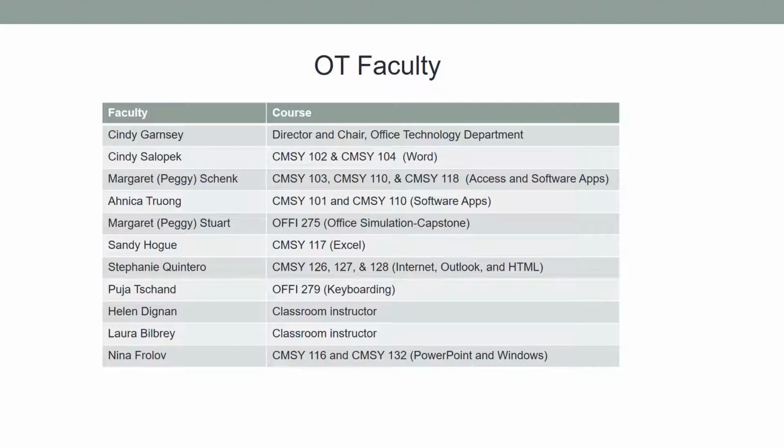This is a list of all our current Office Technology faculty, and you'll notice that we have many people who are teaching many different courses. There are 3 of us who are full-time faculty who are here Monday through Friday, and that is myself, Cindy Garnsey, Stephanie Quintero, and Annika Trong.